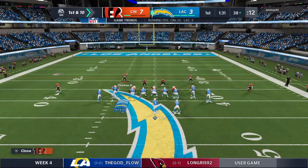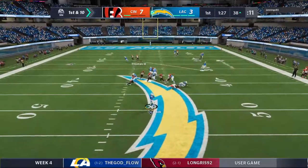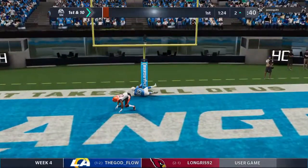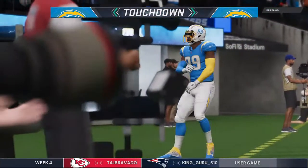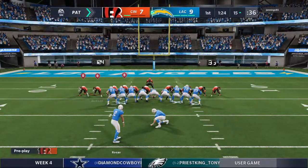So how about that for a chain mover? They're all the way down inside the 40 now for 1st and 10. He lets this one fly toward the back of the end zone, and this will be caught in the end zone for a Chargers touchdown. And it was a tight window. He knew he had to rocket that thing in there.